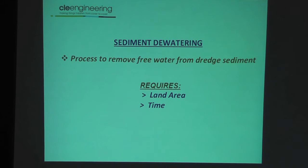Once you get into sediment dewatering, what you really need to figure out is how much land area do I have to use to get the water out of here? And that will come down to the types of methods you'll use. And how much time do I have?